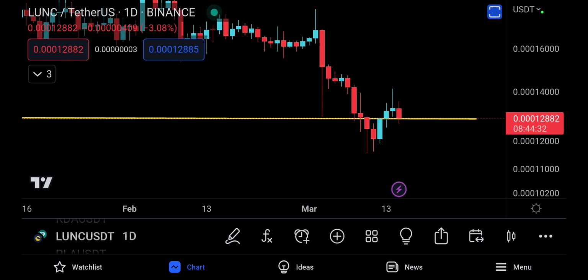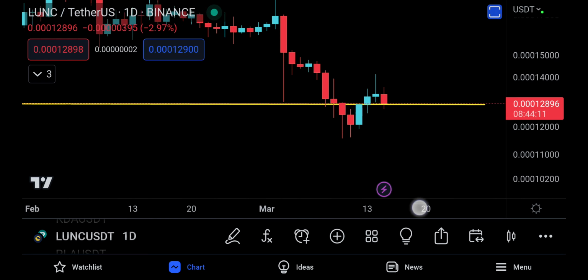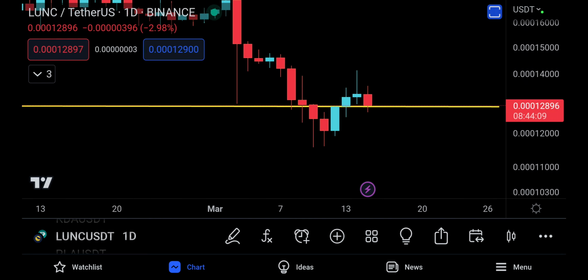Now, I told you yesterday that Luna Classic was pretty much oversold, and due to that oversold level, we had a small pump to the upside. I did expect a 14,000 or 15,000 level to happen, and that actually did play out. At this point of time, I cannot say that there's something positive about it, but rather there could be more interesting things to come.